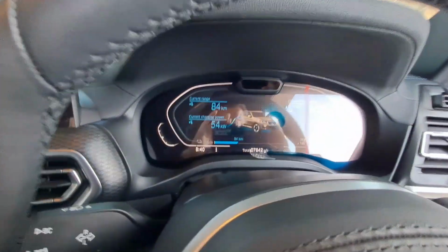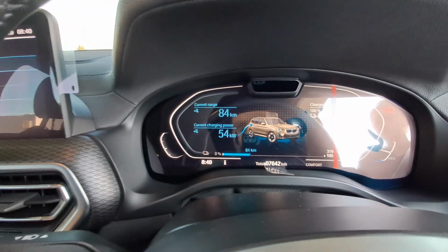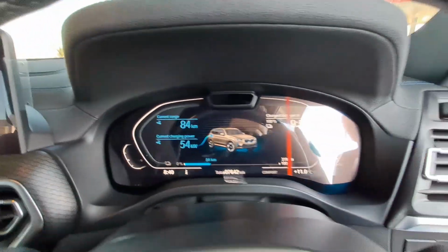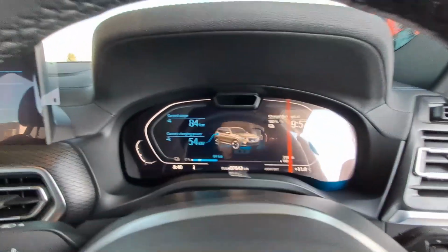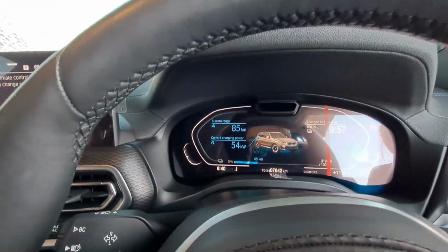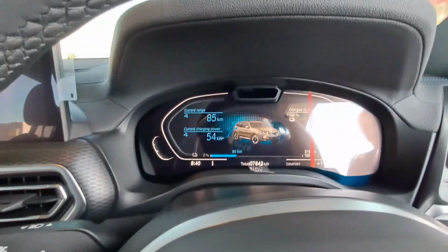Let's look here quickly. So it's charging at 54 kilowatts an hour, which is quite strong. That is actually very, very strong. So yeah, 9:57, just before the customer arrives, the car will be at its full charge. Really not bad, eh guys? I mean, having a quick breakfast and you can carry on driving, it's actually quite phenomenal. Technology is really getting there.